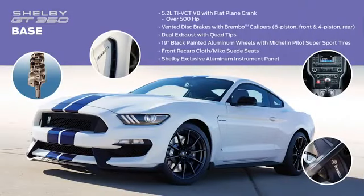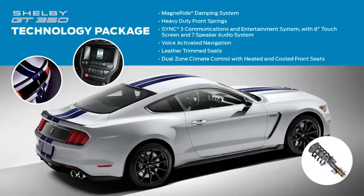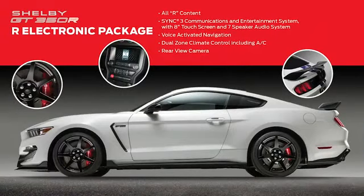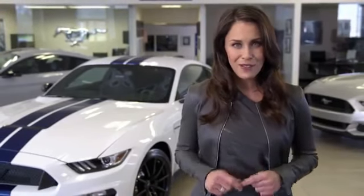You can order the base GT350, or the Track Pack, or the Technology Pack, or the GT350R, or the R Electronics Pack. 5 choices, no substitutions. Before you place that order, make sure you know your customer and how they want to use their car, so you'll receive the GT350 that's right for their kind of performance.